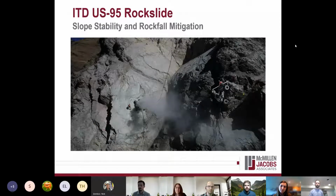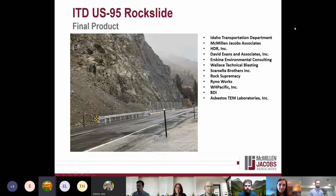Okay, Ethan. Looks like we only got a couple minutes left. I think I've said most of what I have to say, so all good. Show us a picture of what it looks like now. Yeah, there we go. So there it is. All good to go. And there's a rockfall fence and some drape mesh to keep smaller scale rockfall in the ditch as well, in addition to some of those big structural things we did. And those are some of the team members who were involved in the project. There was a lot of communication and collaboration, start to finish.